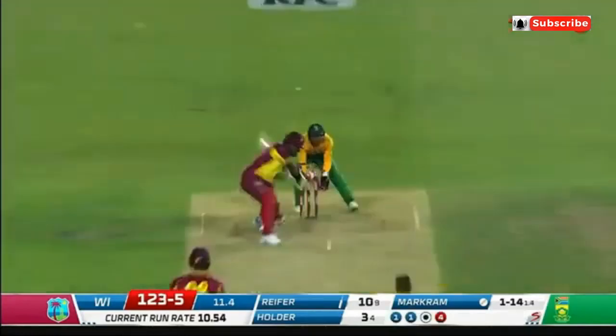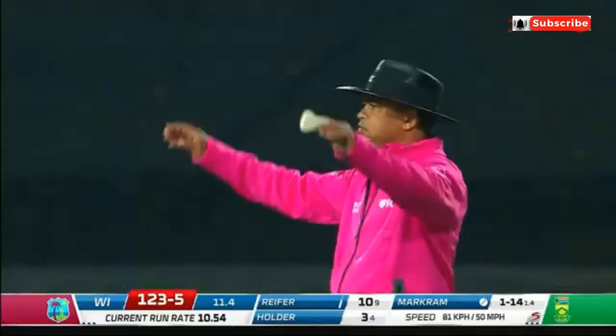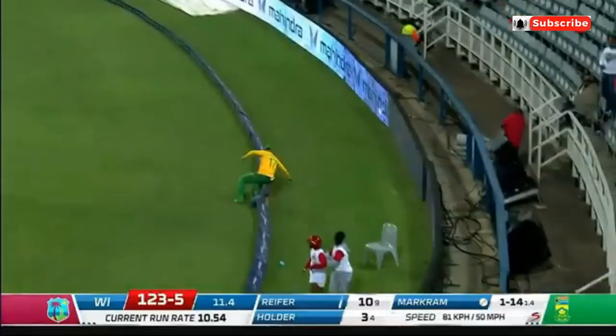14.2. Alzari Joseph to Miller, out caught by Cottrell. That's a huge strike. Third one down. Fuller ball, Miller lofts it down the ground and finds the man at long on. That was hit on the up but couldn't get it over the long on fielder. Simple take in the end.